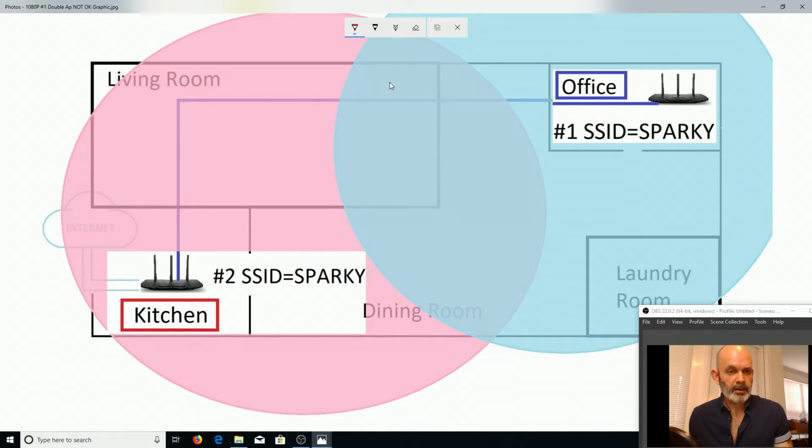So here's scenario number 2. We have a living area with two routers again, both with the same SSID, Sparky and Sparky. So we've got Sparky in the office, Sparky in the kitchen, and they both give coverage to this whole area, but there's an overlap between the two of them. The Wi-Fi signal from the office router is covering this area, and the Wi-Fi signal from the kitchen router is covering this area, and we have this overlap area in the center.